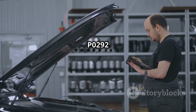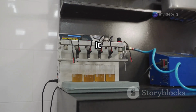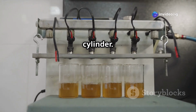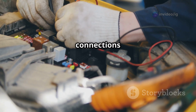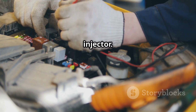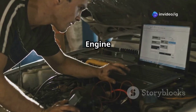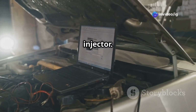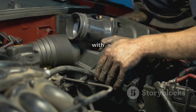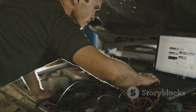Common causes of P0292: faulty fuel injector. If the injector is stuck open, it allows too much fuel into the cylinder. Wiring or connector issues: short circuits, corroded wires, or poor connections can increase voltage to the injector. Malfunctioning fuel pressure sensor: a defective sensor can send incorrect signals to the ECU. Faulty engine control unit: the ECU might be sending excessive voltage to the injector. Fuel system problems: issues with the fuel pressure regulator or fuel pump can cause too much fuel delivery.